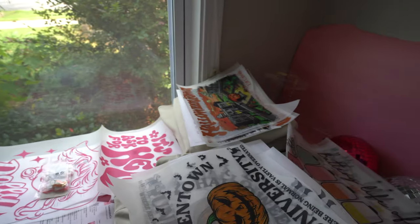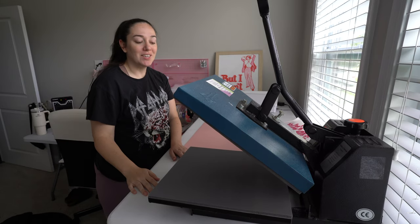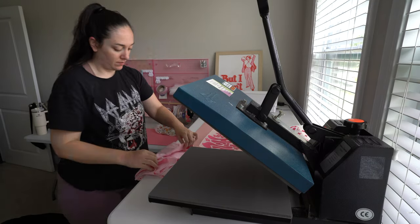These are ones that I'm going to be pressing now onto the heat press. Got the heat press all set up and ready to go. Let's start pressing t-shirts.